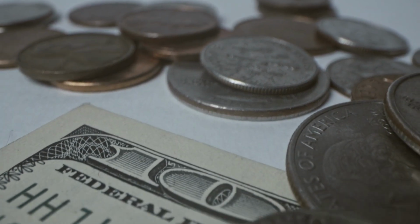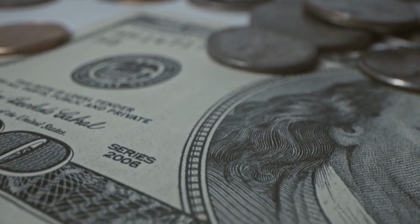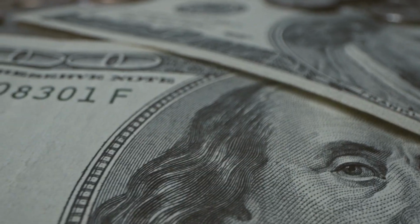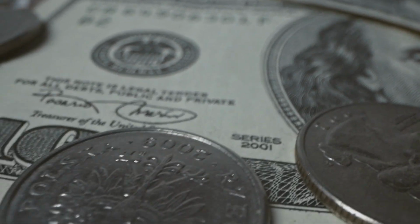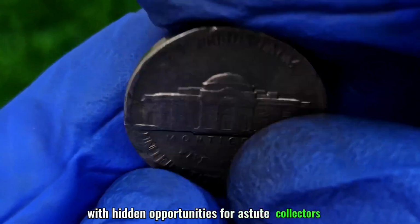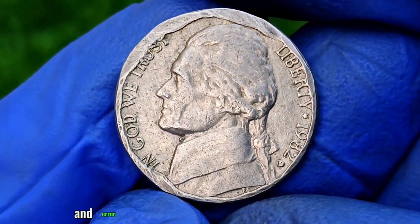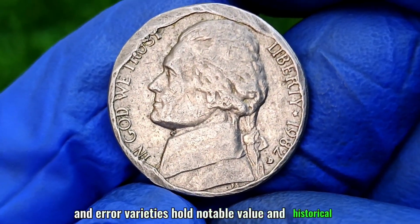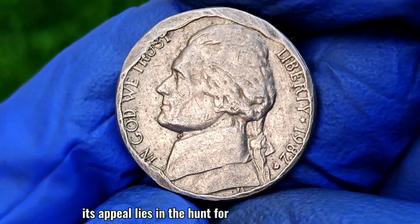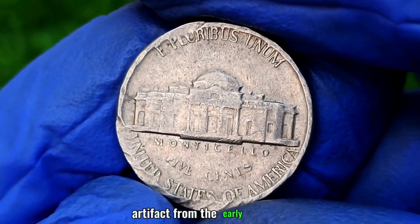numismatics, its affordability and potential for condition rarity premiums make it an excellent entry point for new collectors and a rewarding challenge for specialists. In conclusion, the 1982 Jefferson Nickel is a compelling piece of modern coinage with hidden opportunities for astute collectors. While it won't make you an overnight millionaire, high-grade FS examples and error varieties hold notable value and historical significance within the Jefferson series. Its appeal lies in the hunt for exceptional strikes and the satisfaction of owning a well-preserved artifact from the early 1980s.